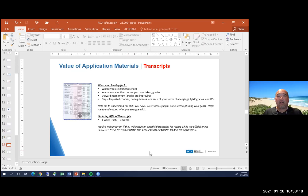All right, so I want to talk a little bit about how I utilize the application materials, and they might help you to think about how you might package your application to be more competitive. But before I do that, I just want to check in with Will if he has anything to add. I should have said this at the start for you to interject at any time, but is there anything that you want to add or correct me on?